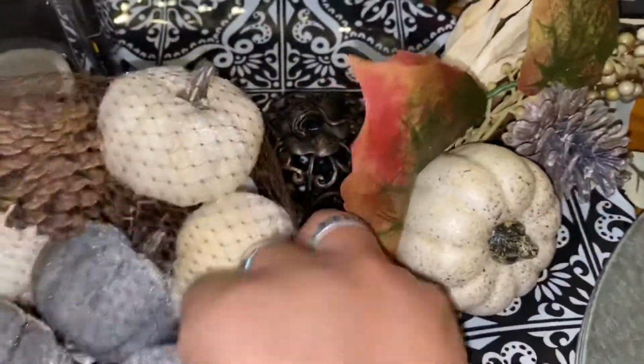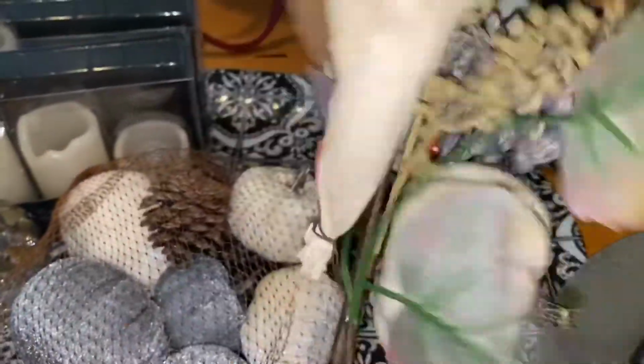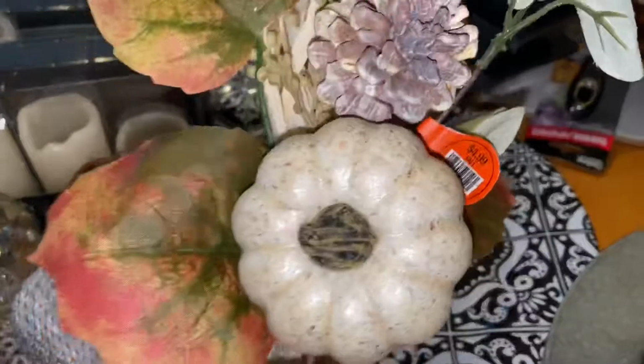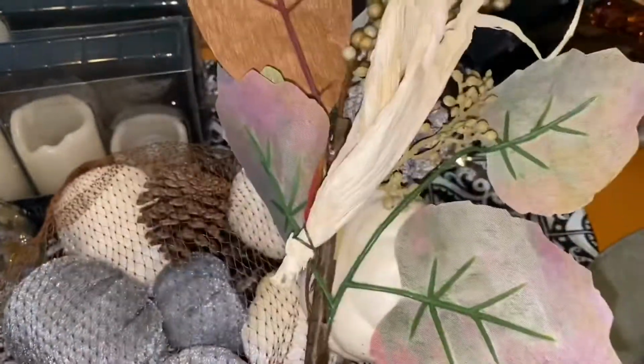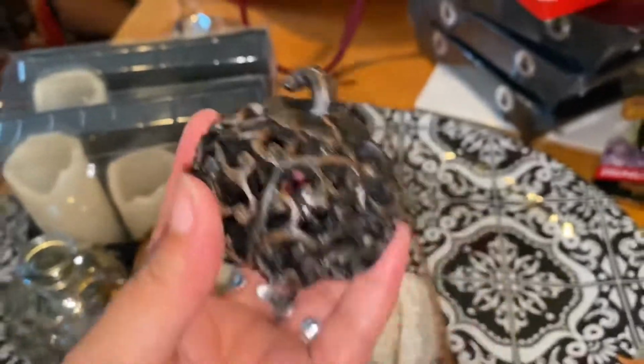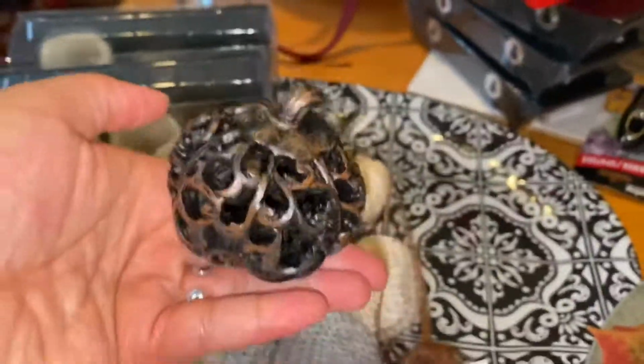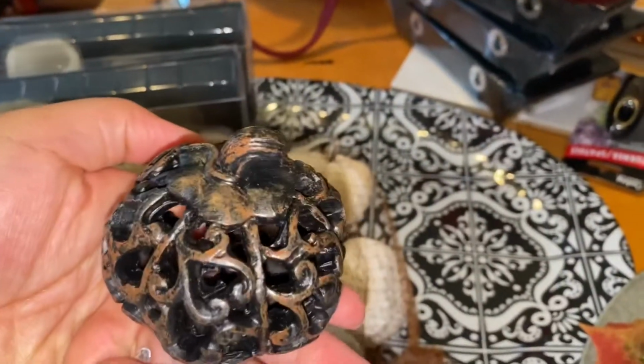And then I got this little arrangement because I have quite a few vases in my room. And I thought this was cool. And it goes with my room. This is pretty much the color scheme of my room all year round. And then look at this little pumpkin. They had a bigger one, but I didn't really want the big one. So I got a little one to go with my other little pumpkins.